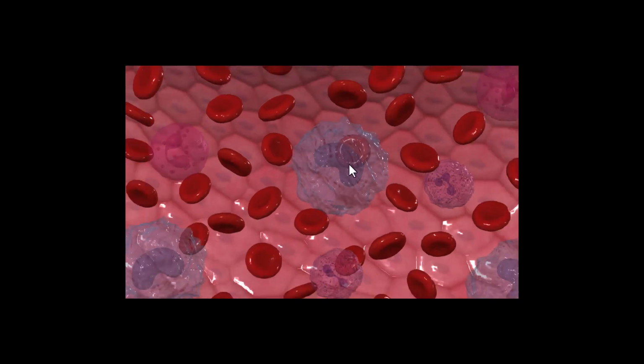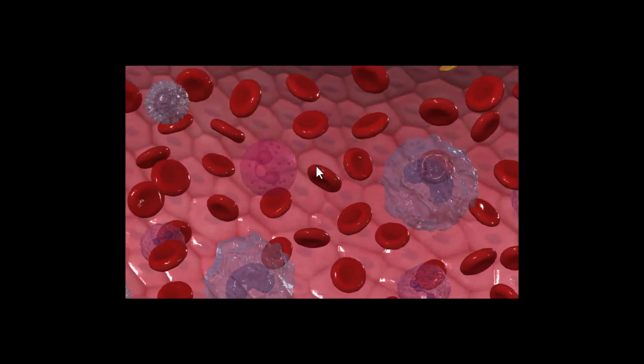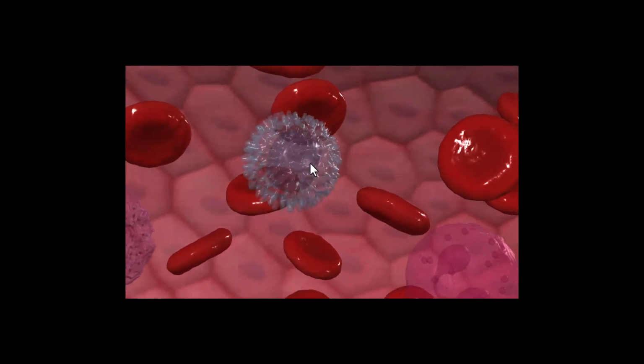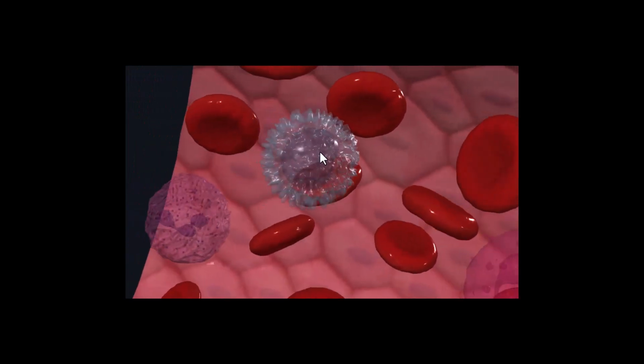And what does it do with that? Well, the macrophage is going to move to one of these guys. It's going to move to a lymphocyte. Now, there are three different lymphocytes. Let's say that this guy right here is a T cell, a T lymphocyte.